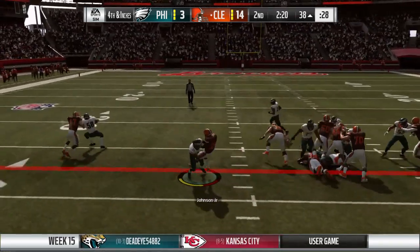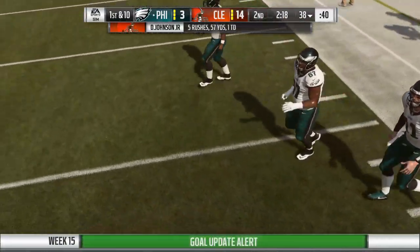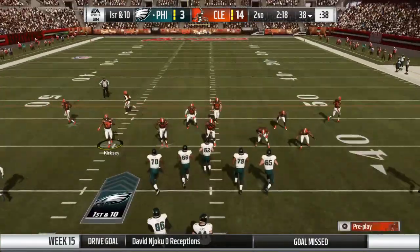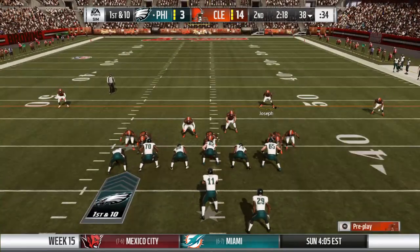They run. It's Johnson. And he is not going anywhere. They stop him for no gain. Hue Jackson rolls the dice, but it doesn't work for him. And the Eagles defense able to hold. Even though they didn't get it, probably the right call.